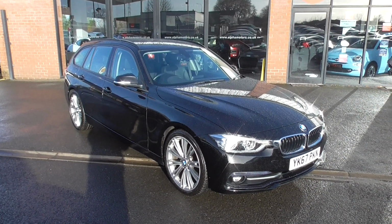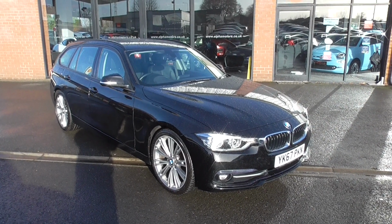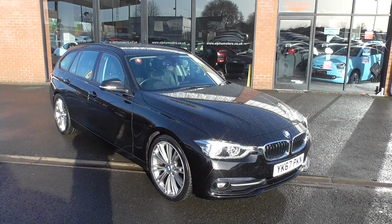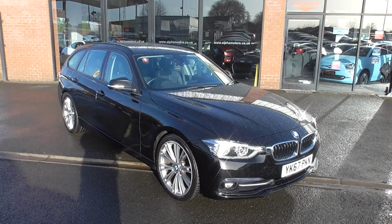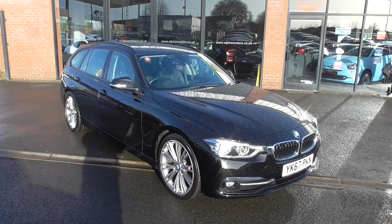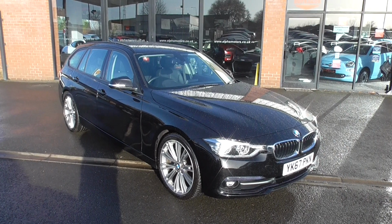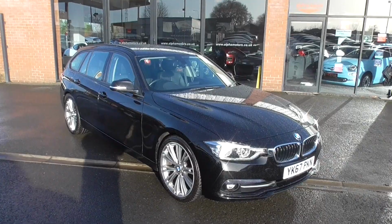My name's Graham and today I've got the pleasure of showing you around this 67 registered BMW 320 diesel automatic touring sport. Now this is a supercar with some lovely options on it. It's finished in black sapphire metallic paintwork and it's sat on the 19-inch individual upgrade alloy wheels. Not seen one of these cars with the 19-inch wheel on quite like this before, but beautiful condition throughout.